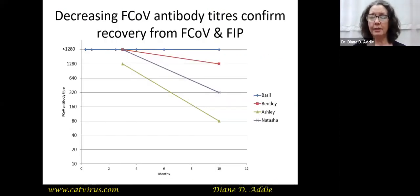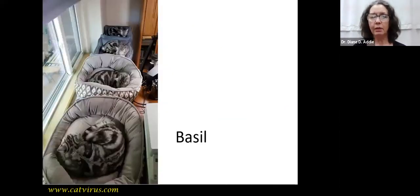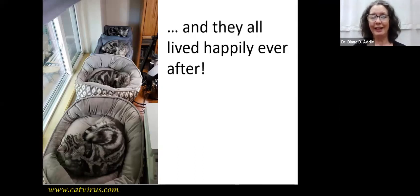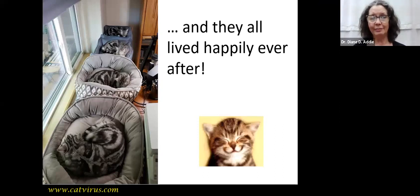And here is a graph of the antibody titers of Basil's housemates. Basil in blue, Bentley in brown, Ashley in green, and Natasha in purple. And you can see that 10 months on, they had decreased quite well, except for Basil's. And so this is Basil, Ashley, Natasha, and Bentley all back together again, and they all lived happily ever after.